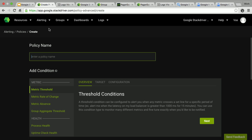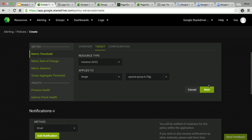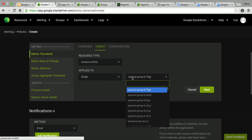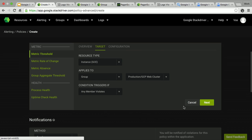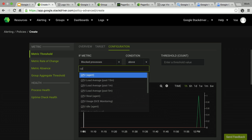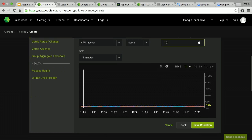Here, I'll do a little bit more of a sophisticated alert. First, you could create basic alerts, right? Where, if I want to look across my GCE instances in my Apache cluster on GCP, and notify me if any member of the cluster has CPU utilization above a certain level. This is a very low utilization cluster, as you can see. We could do that, right?